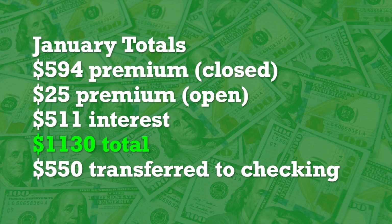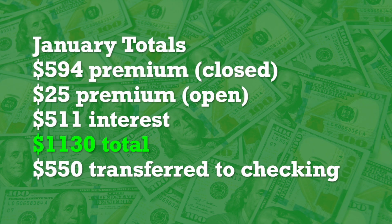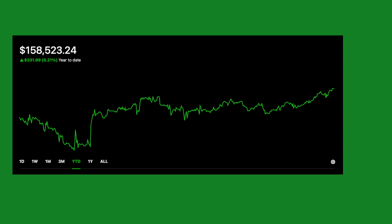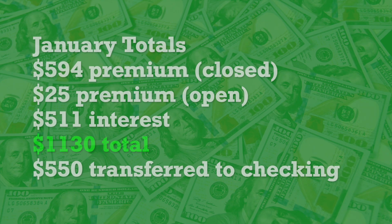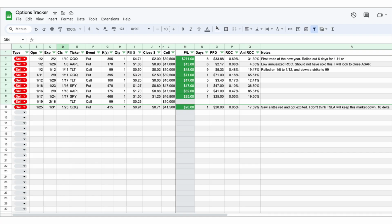And I transferred $550 of that out of Robinhood into my checking account this month, which represents most of the options income. Most of the options premium, I ended up just transferring right out to my checking account, and that was $550. That still leaves a little bit of buffer, plus there's the interest that I've earned, so I'm growing this account very slowly as well, but I'm also transferring out most of the premium that I receive as income, and really treating it like it's what it is, which is income, and sending it right out to my checking account so I can spend it or do whatever I want with it, just like I would any other income. All right, those are the trades for January.